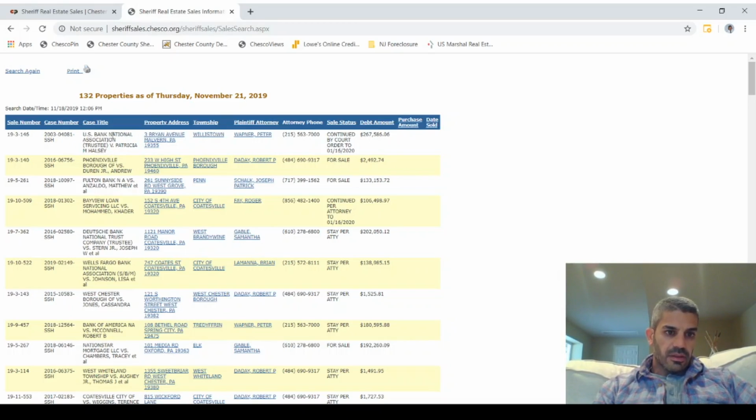In this case, it's the U.S. Bank National Association versus Ms. Halsey over here. This is the address where it's located. This is the township where the property is located. The plaintiff's attorney and their number. I hate to say this, but don't waste your time calling their attorneys. They will never give you anything. But if you're just starting off, just do that. That's fine. Call a few attorneys. I want you to get the experience of it.